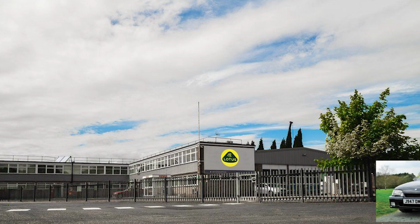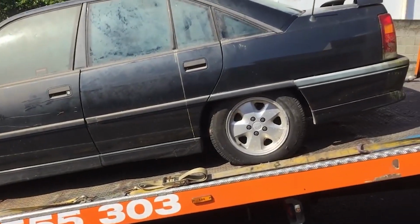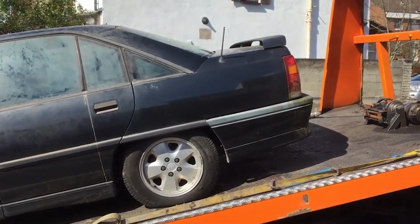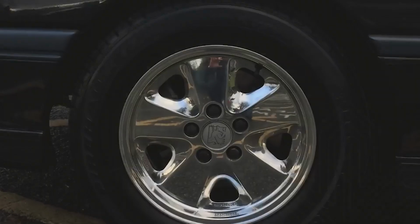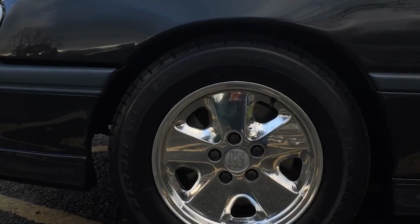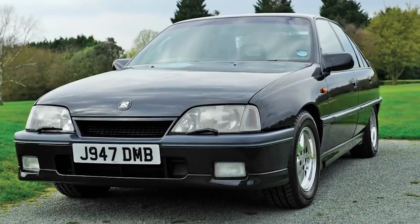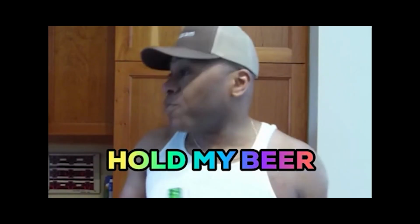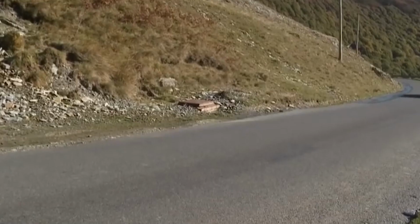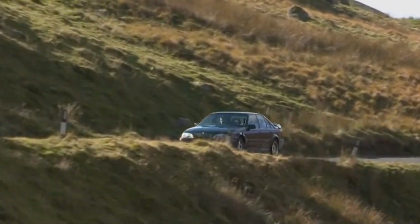So what happened is Vauxhall came to Lotus with their Carlton, which was a relatively big executive saloon, a car with a whole bunch of space, a big boot, and all the fancy tech you wanted back in the 90s. So a sensible, reliable car for the family or a businessman. And they asked them, can you make this faster than the German competition? And Lotus said, hold my beer. Now Lotus took this boring, sensible sedan and made it into something truly special.